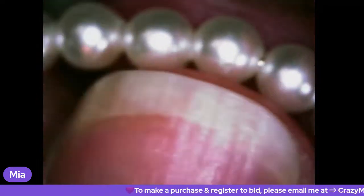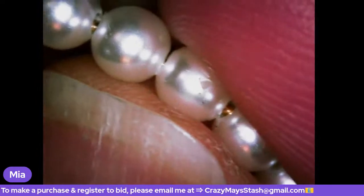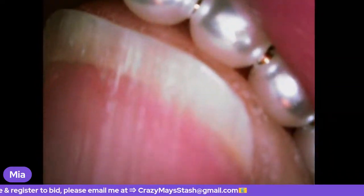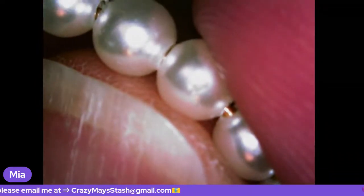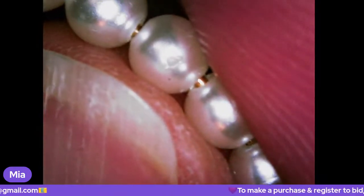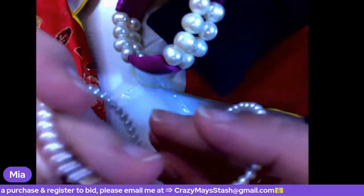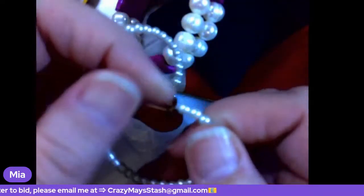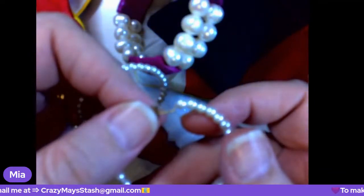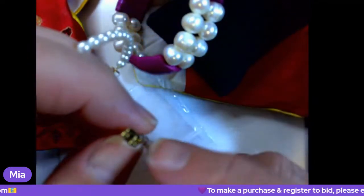Shiny. Oh, that one, is that peeled a little bit? Well, maybe they're not real. I mean, nope, they're not. Those are not real. But again, they do look like something Uncle might have made. They're very simplistic the way that they're made.